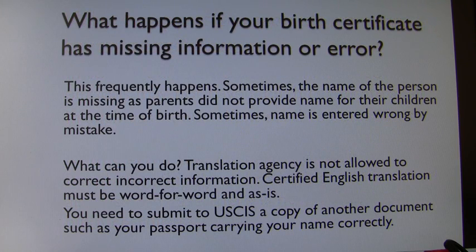What happens if your birth certificate has missing information or an error? This frequently happens. Sometimes the name of the person is missing as parents did not provide the name for their children at the time of birth. Sometimes name is entered wrong by mistake. Some other mistakes relating to vital personal information are also common.